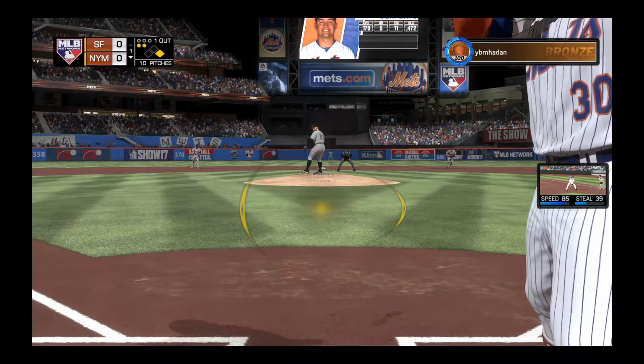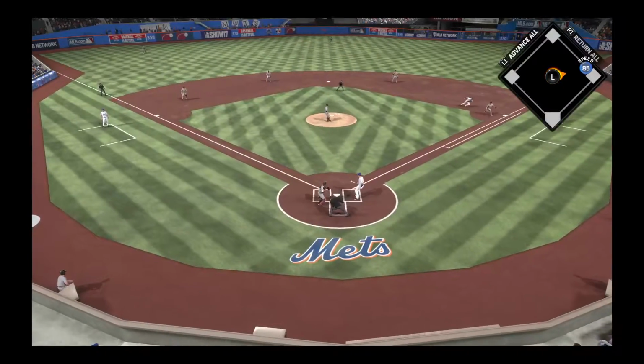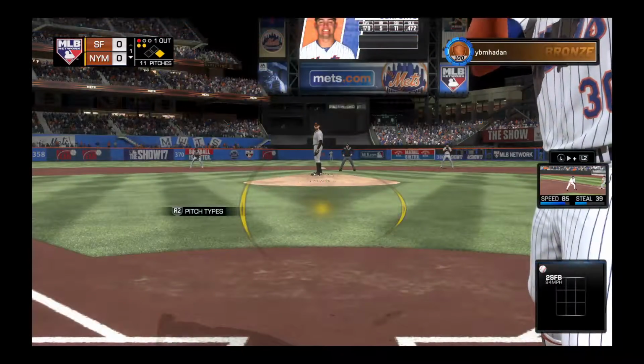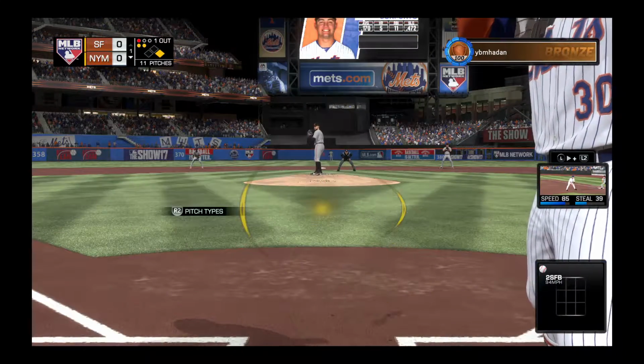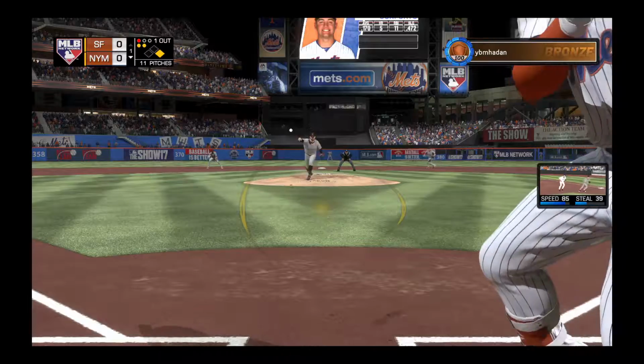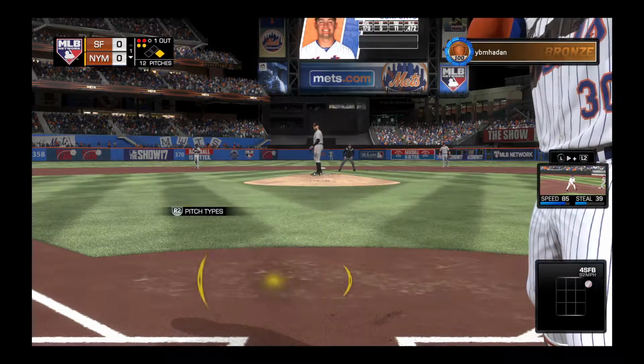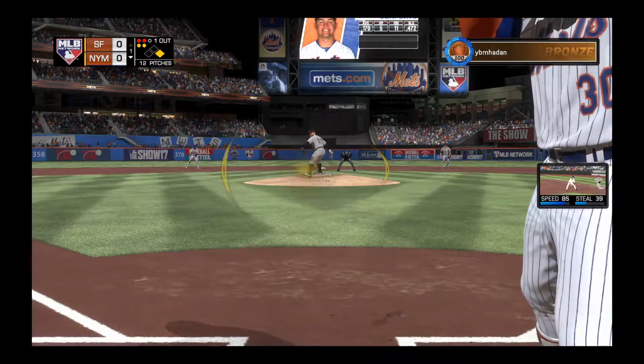Clearly trying to control the running game with the slide step here. Yeah, that's a good way of trying to control the running game, Matt. The problem with it, though, is it has a tendency to throw your command off because you're worrying about that runner on base. And tough fastball to lay off on 1 and 2, but he did, and it's 2-2 now.